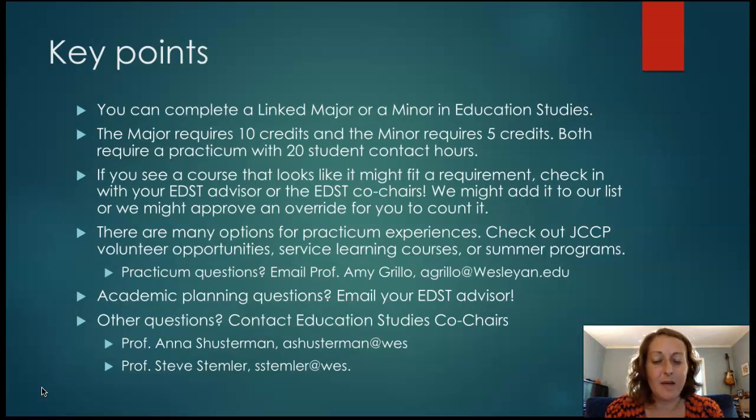There's a lot of different opportunities for practicum experiences. You can look at the Jewett Center for Community Partnerships, where they list volunteer opportunities, service learning courses. There's lots of summer programs, and if you're an Ed Studies major or minor, you'll be on our listserv, so you'll receive lots of announcements about opportunities like that. You could also go through the Career Center and just keep your eyes open for positions on Handshake that may be appropriate for a practicum, for example, for summer internships.